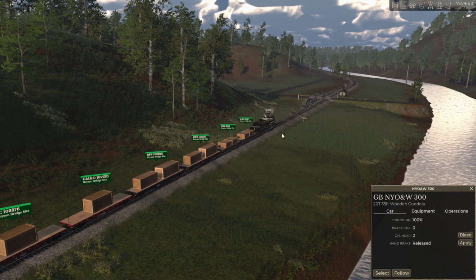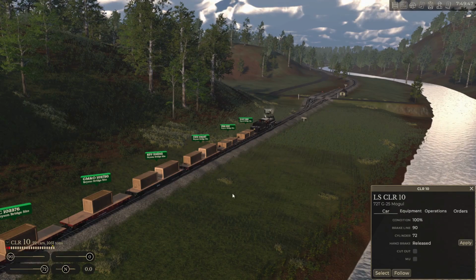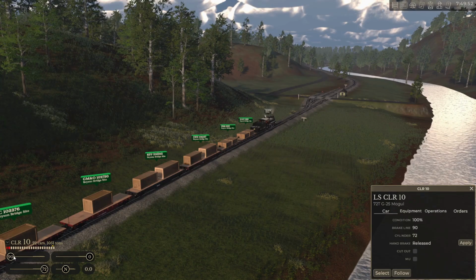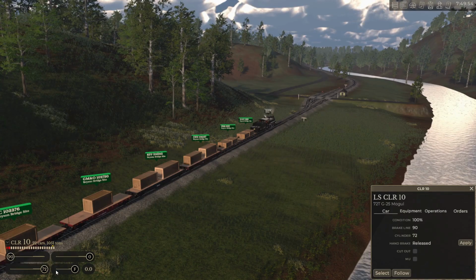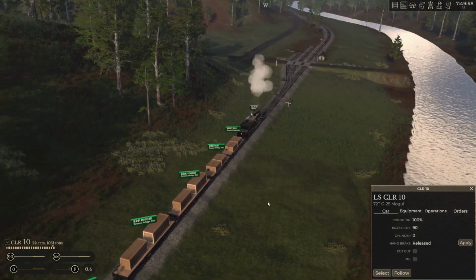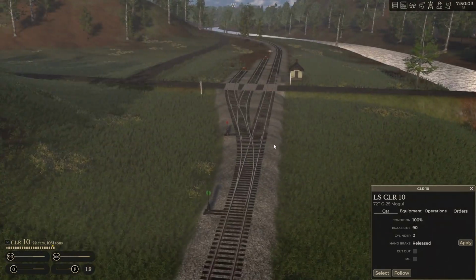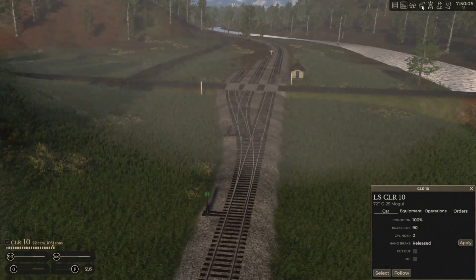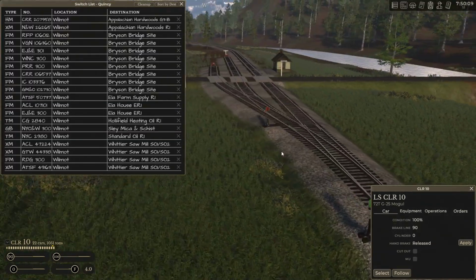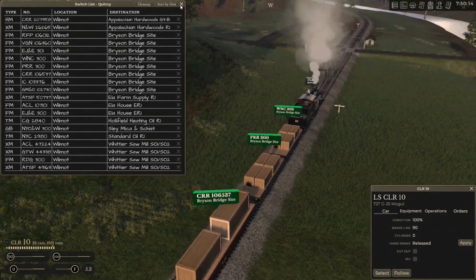Wrong one. This one, well, select. Is that one still on its way? Yeah, that one's still on its way. Okay. Forward. Still go slow. Go slow. Yes, go from there. Right.